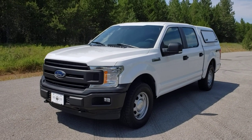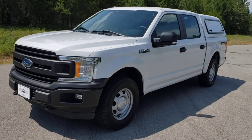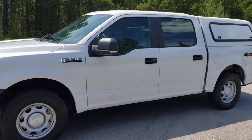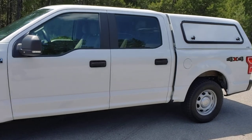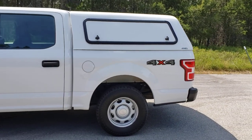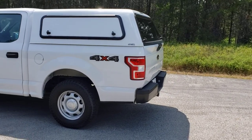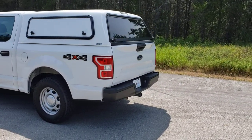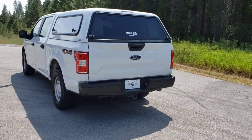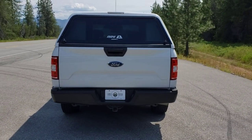Alright, here we have a 2018 Ford F-150. This is an XL. This is a one-owner truck. It has been fleet owned and fleet maintained. It has the 3.3 V6, also known as the Duratec 33, which is a good motor. It's designed the same as the 3.5 non-turbo and the 3.5 EcoBoost, which are both really good motors. This one shares most of the same designs and is basically just a smaller version of that motor.